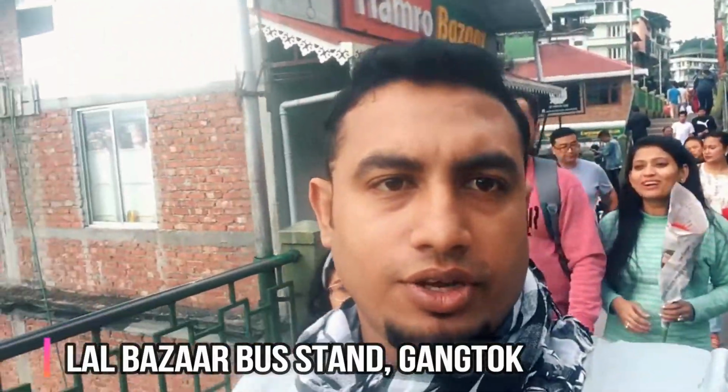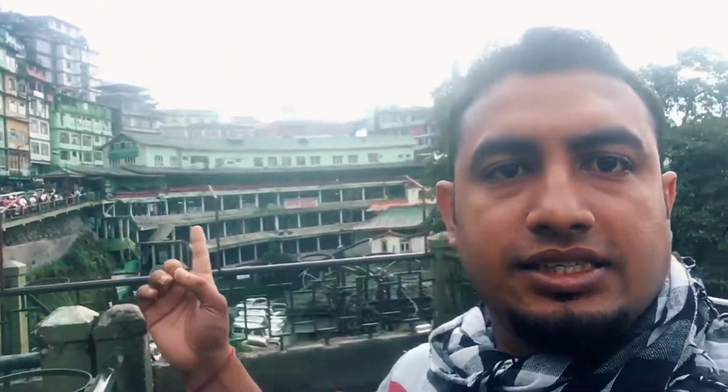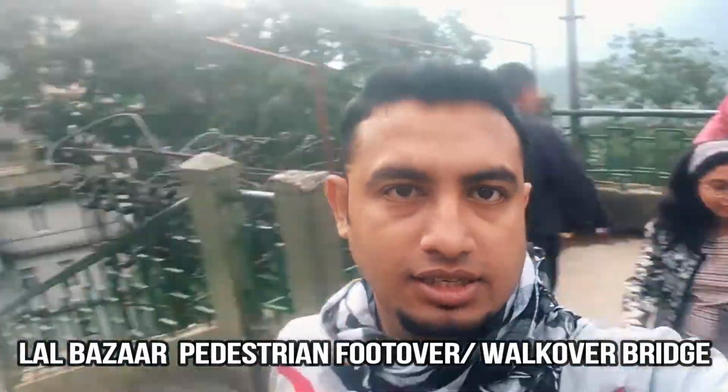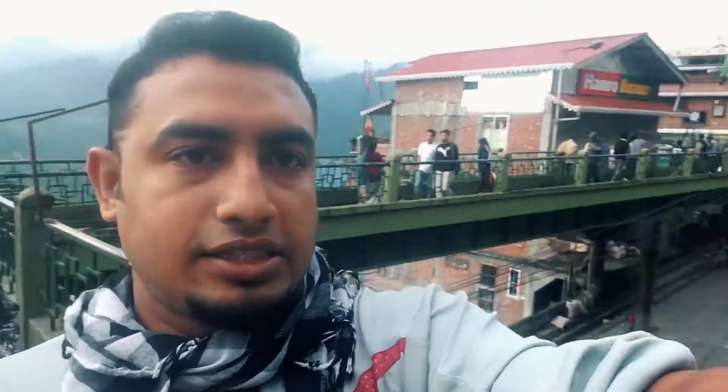Hey guys, right now we are going towards Lal Bazaar and we're at the Lal Bazaar flyover bridge, the walkway. I'll show you the place right now. That's the place and that is Lal Bazaar. So we're going towards it and we're on the walkway. You can see that's the walkway and that's the road below.